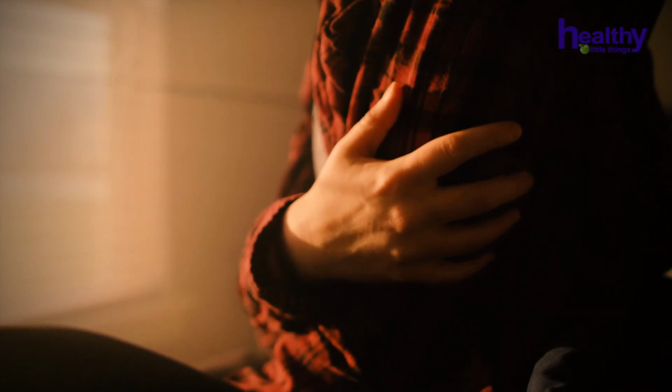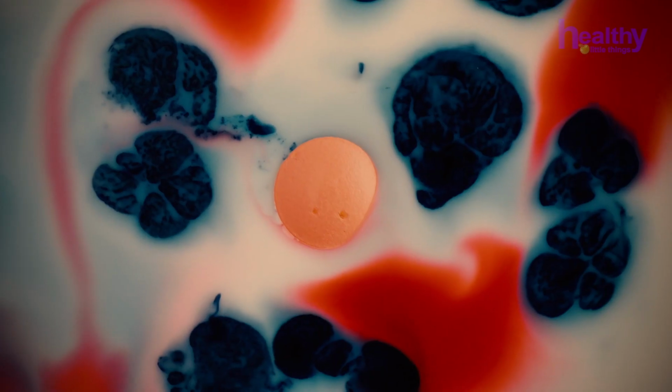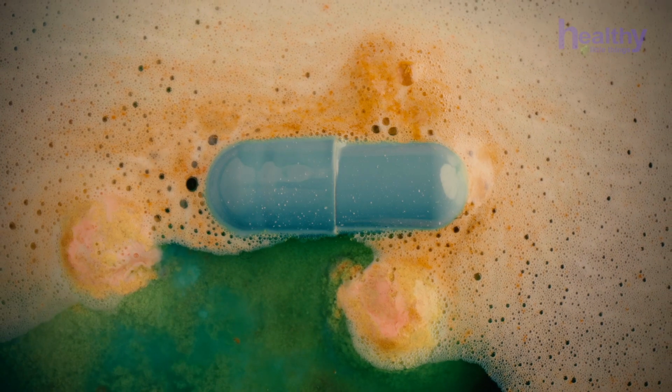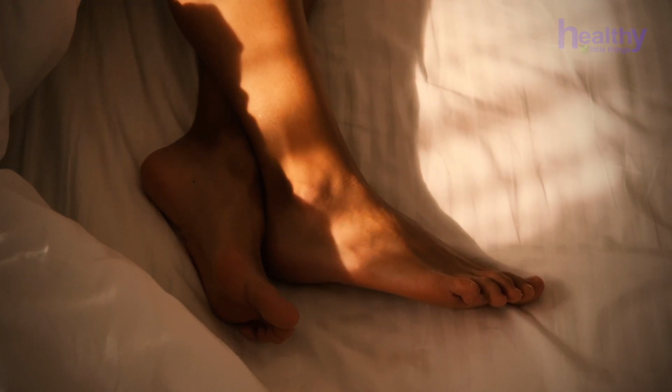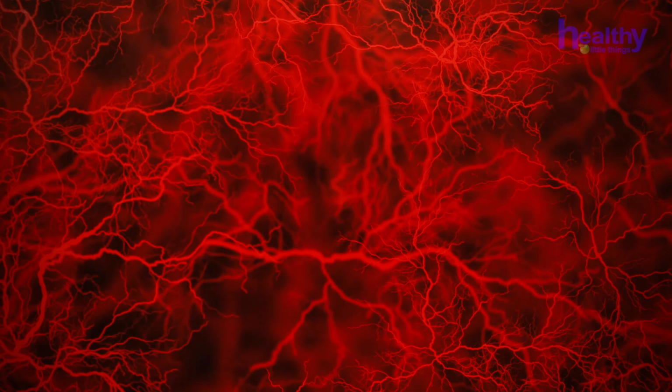Common triggers include overexertion and muscle fatigue. Other potential causes can be poor circulation, dehydration, or imbalances in the body's levels of potassium, magnesium, calcium, or vitamin D. A feeling of burning in the feet is frequently experienced by individuals with diabetes who have peripheral nerve damage.